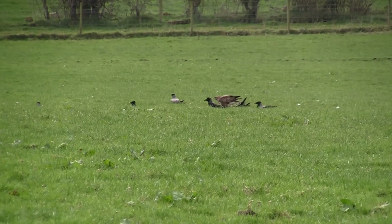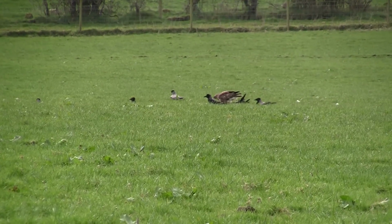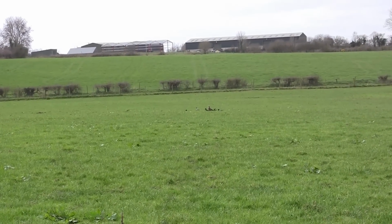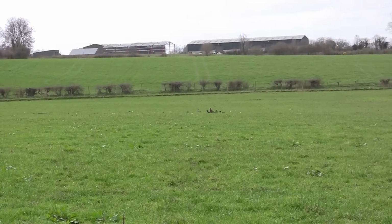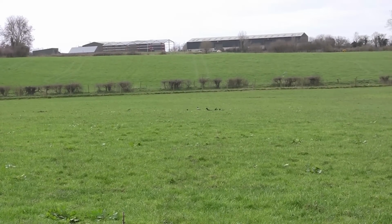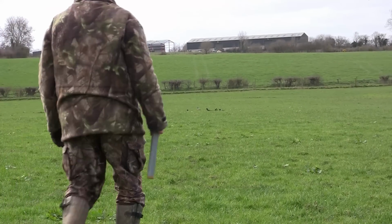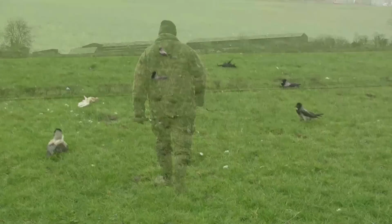Still sitting. Yep, even though I just blatted that crow about 10 yards away from it, it wasn't disturbed. It was having its free meal. But at this point I decided it's probably best to leave the hide and push it on, though I think it might have been eating the rabbit and not one of the crows.